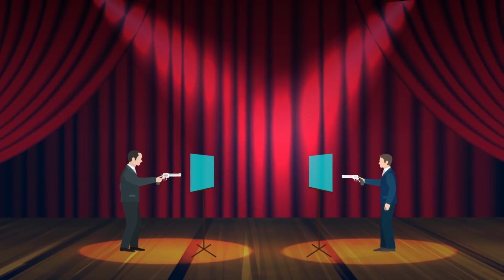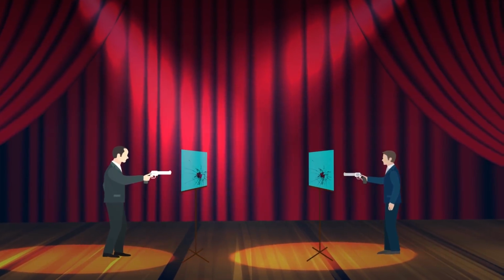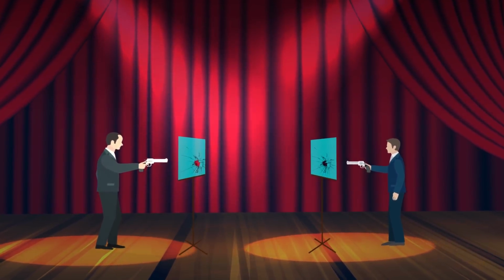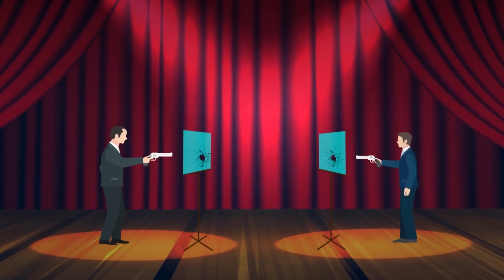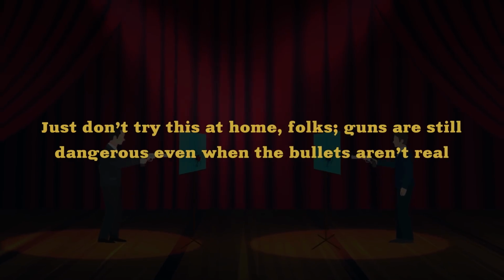When they shoot, they really do fire the weapons, just with wax bullets. Penn and Teller open their mouths and voila! The signed bullets are caught right between their teeth. Now, don't try this at home, folks. Guns are still dangerous even when the bullets aren't real.